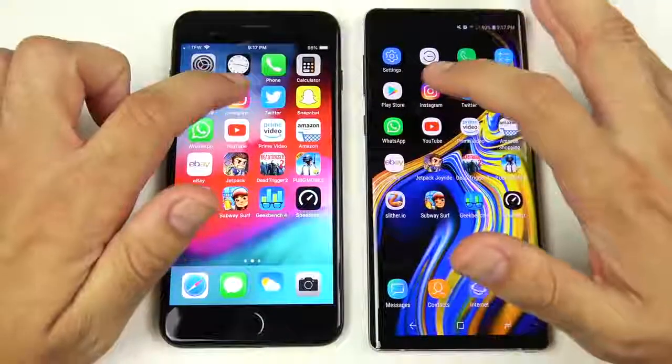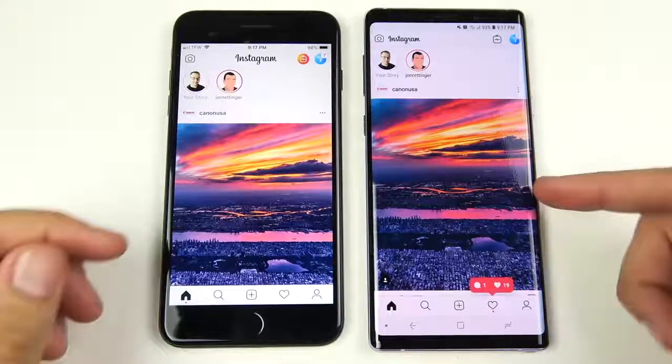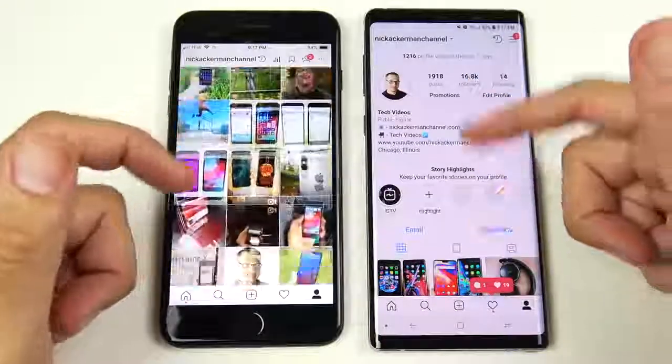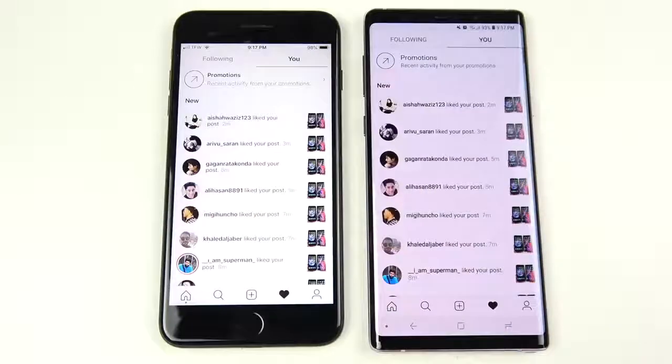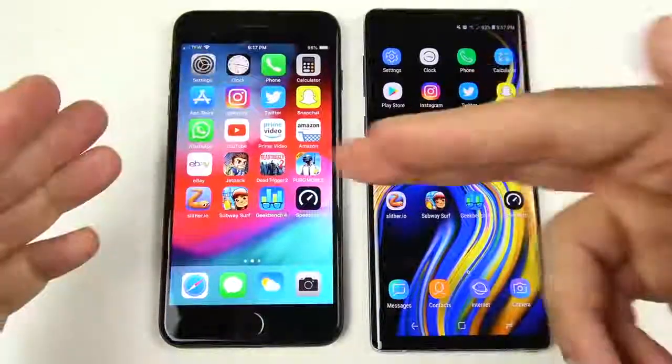Let's go into Instagram, 3, 2, 1. And you can see Instagram is first here for the Note 9. Let's go ahead and load up the profile. And you can see iPhone 7 Plus hanging there with the Note 9. Let's go ahead and hit the heart. And you can see Note 9. So very close performance here so far, considering this phone is 2 years old.